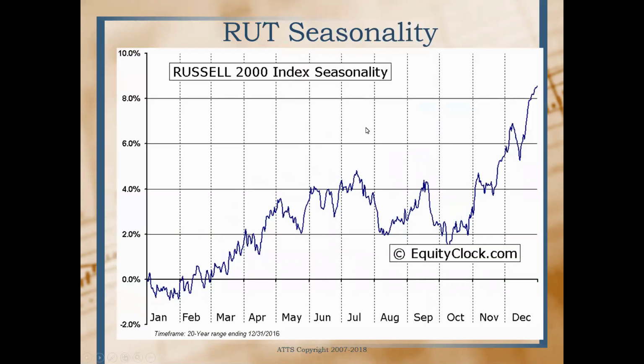The Russell has been in a big pullback, the weakest of the indexes that we follow. But typically in the October timeframe, and we're moving into the last phase of October, we'll get a bid into the end of the year. And this is that thing that we were talking about. Normally towards the end of October, all the indexes run into a year-end scramble.